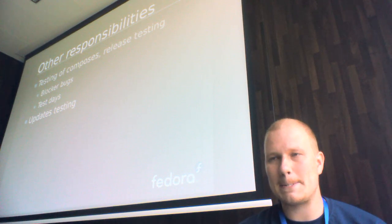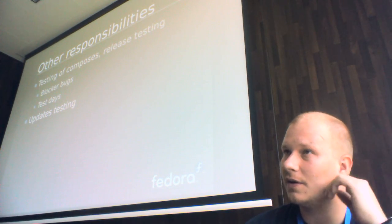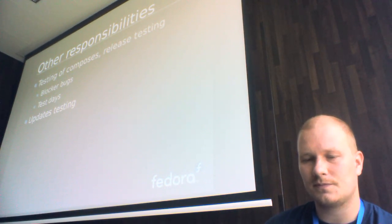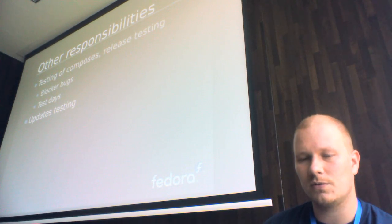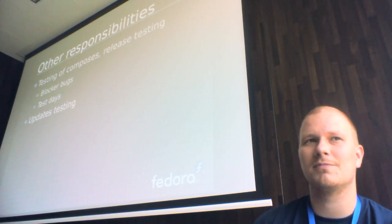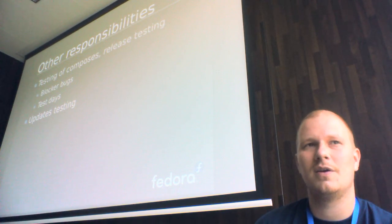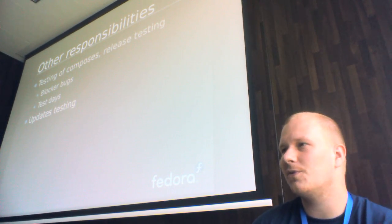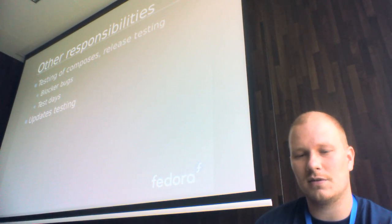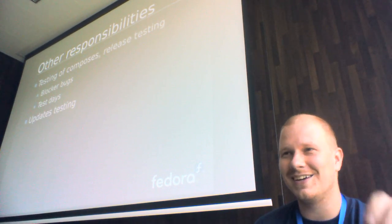Also, we have to test during release. I will talk about it a bit later. Another thing we should test is updates testing. That's something we don't have the capacity to test fully, because there are a lot of updates in the system, and we don't understand every package, or we don't know what it does. So that's where the community helps a lot, and it would be great if the community were much greater.